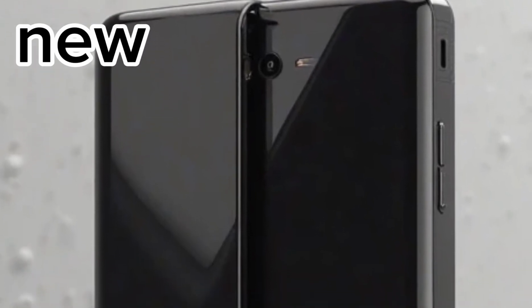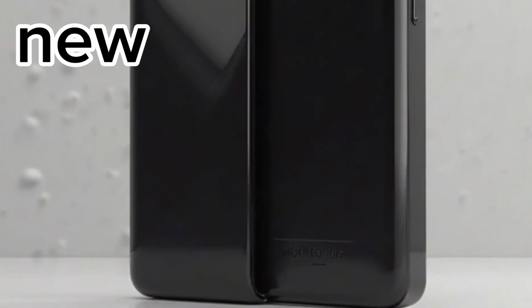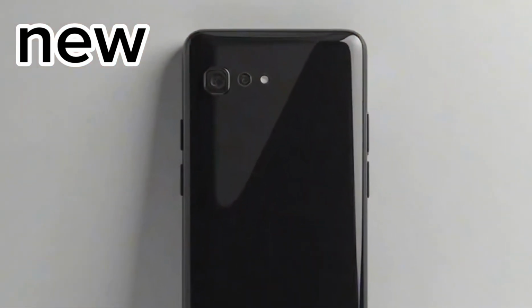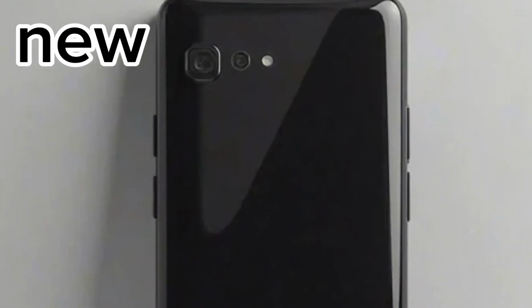Battery life. The 3a packs a 5000 mAh battery with 45W fast charging. No MagSafe equivalent here, but at this price point, that's expected. And speaking of price, $399. That's right, the Nothing Phone 3a is coming in at a price that undercuts most mid-range competitors, including the iPhone SE3. But is it worth switching from Apple?